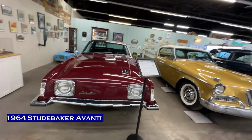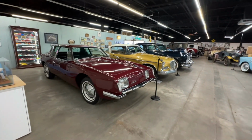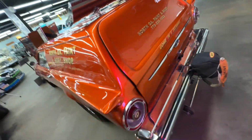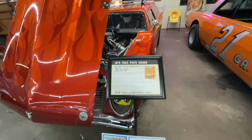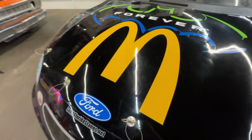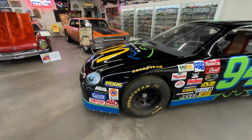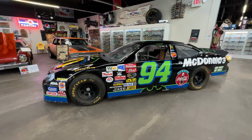That space-age looking 1964 Avanti was donated by the Studebaker National Museum. This is a 1975 Ford Pinto that is set up for drag racing. This appears to be the 1995 year car that Bill Elliott drove in NASCAR. He was promoting the 1995 movie Batman Forever.